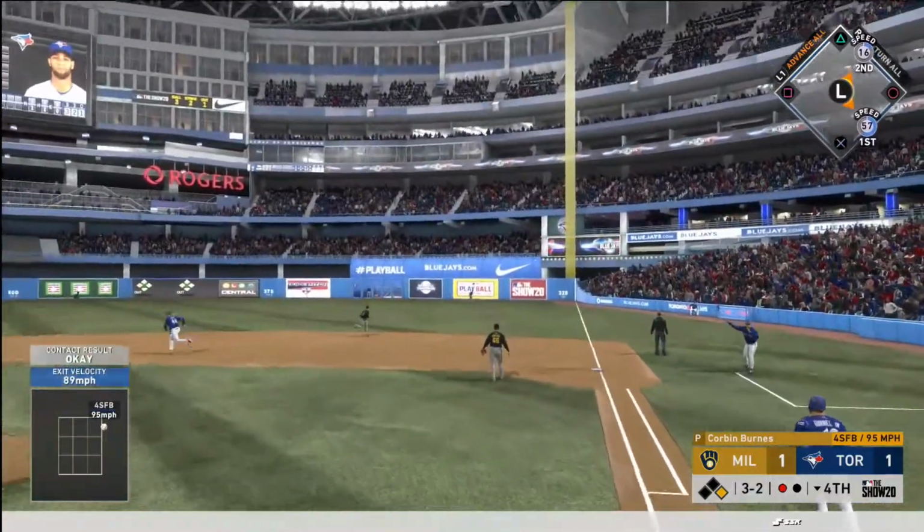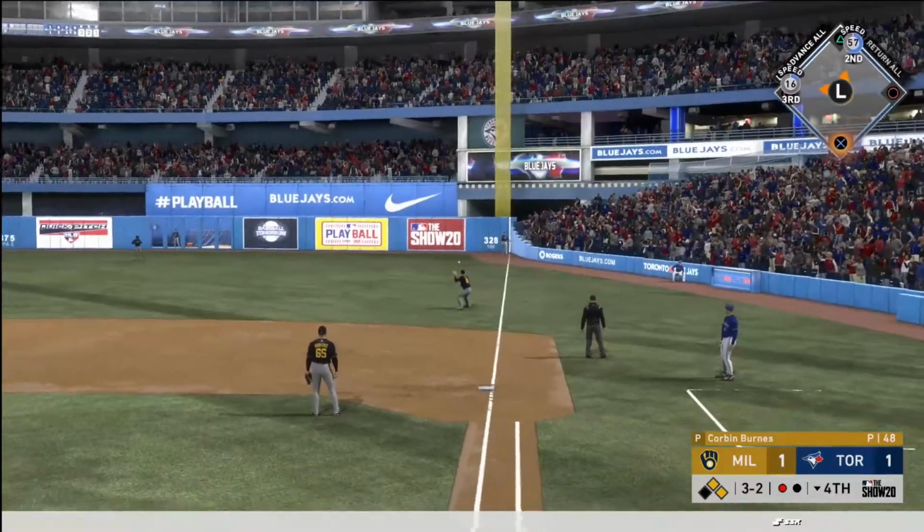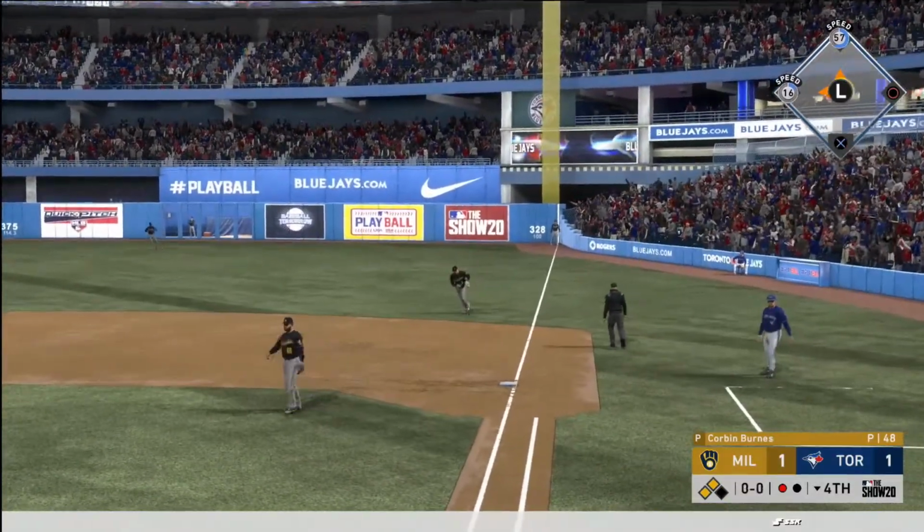In the bottom of the 4th now, with a man on first, it's going to be Lourdes Gurriel hitting a chopper down the right field line. It's going to be men on 3rd and 2nd with 1 man out here in the bottom of the 4th.